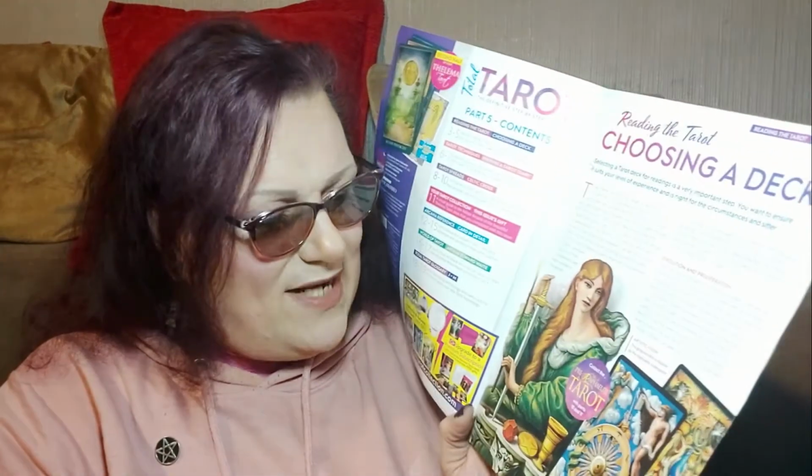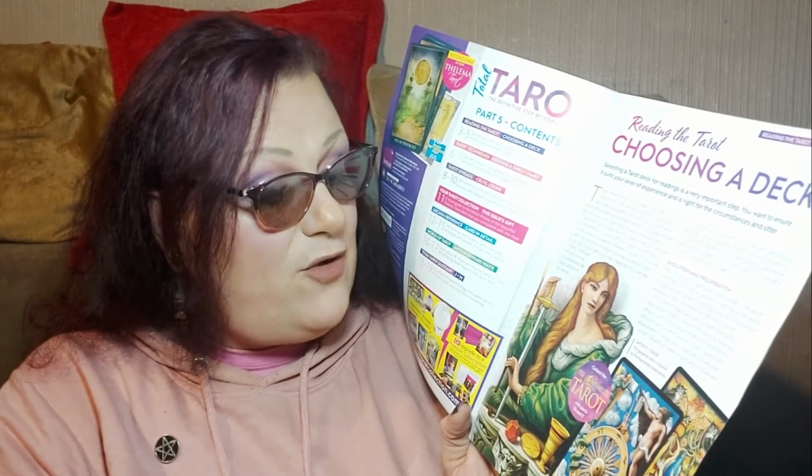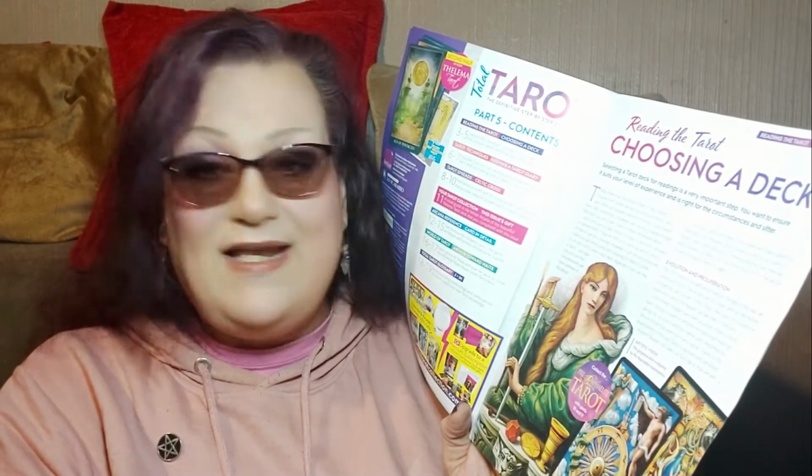Before I go on to the cards themselves, I will just look at the next issue of the magazine, seeing as we've got the two of them. So we've got choosing a deck, it says. I'm actually about to film a video about choosing a deck, so that's really interesting that this has come up already. I mean, that's just synchronicity, really, isn't it? It's also telling us that we're getting the Pre-Raphaelite Tarot with issues 10 and 11. So that's fascinating. Then we go into keeping a tarot diary.